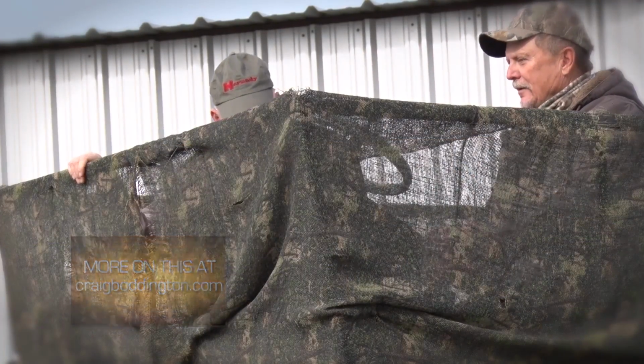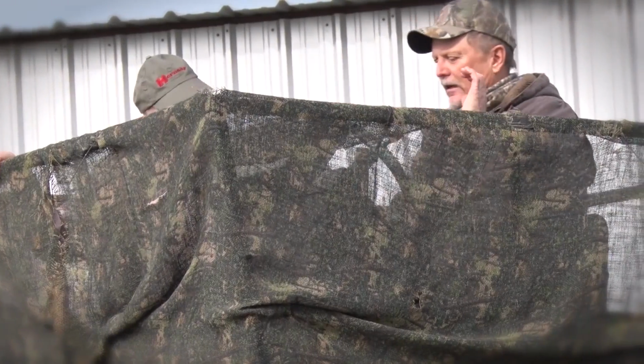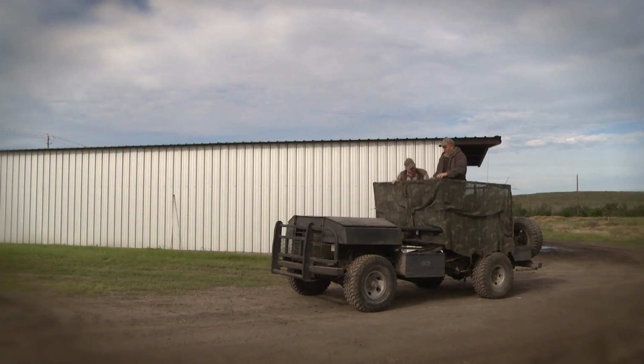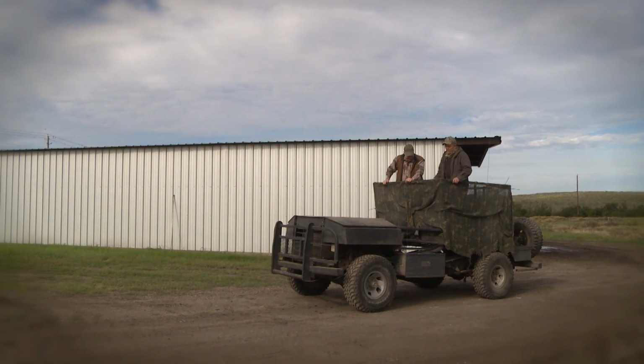And this looks like the helm of a boat. It's similar to a helm of a boat. It goes forward and backward. If I want to sit down, I'll do it this way. Stand up, it folds forward or bends forward. It's been a good vehicle, and it's turned out to be a productive part of my repertoire for hunting.